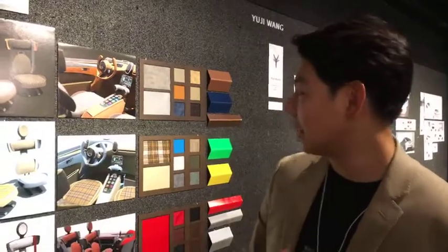Do you feel like we're going to see a lot more plaids? Is plaid sort of a trend that's coming up in cars? I hope so. It's more fun.